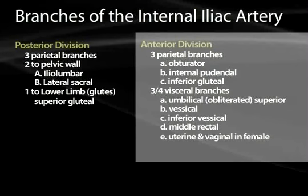The anterior division is a little bit more variable, but it has also 3 parietal branches. 1 is an obturator through the obturator canal. 2 is the internal pudendal, which we've discussed going through greater sciatic foramina. And 3 is the inferior gluteal, which will also go below piriformis in the greater sciatic foramina. The rest of the vessels off the anterior division are going to viscera and staying in the pelvis.